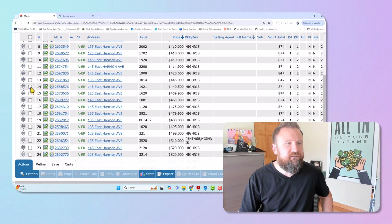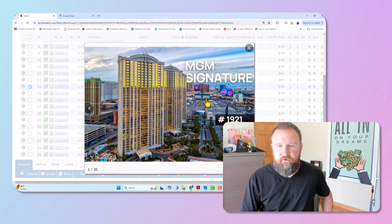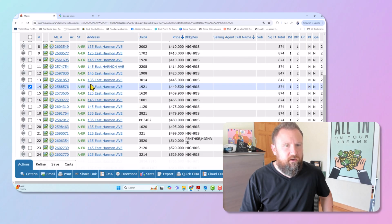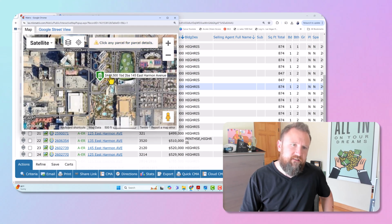This is actually a perfect segue. I want to show you this. This is the 4th tower. Let me see, the 3rd tower. I said 4th because it's 145, but this is the 3rd tower in the community. And let me pull up a map. Boom. Here we are. Last tower right here.